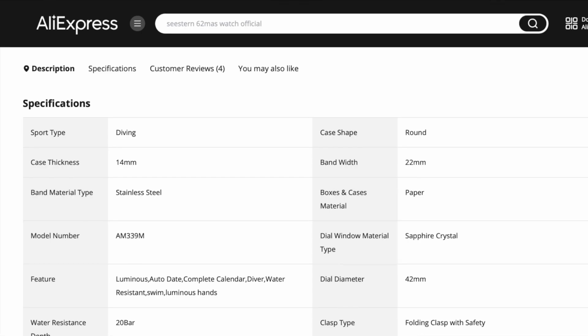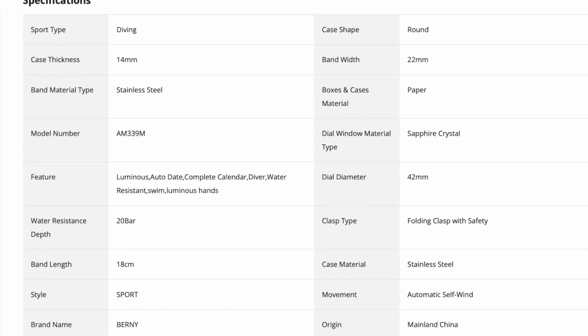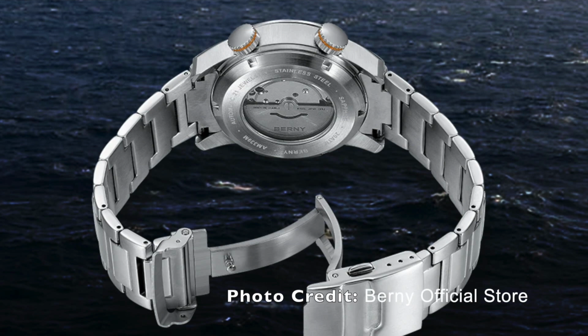For specs, we have a diameter of 42 millimeters, a lug-to-lug of 49 millimeters. So this is just on the line of what I would consider for a 7-inch wrist. There's a sapphire crystal here, but there's no mention of an AR coating. There is also an exhibition case back on the watch, and it is rated for 20 bars of water resistance.